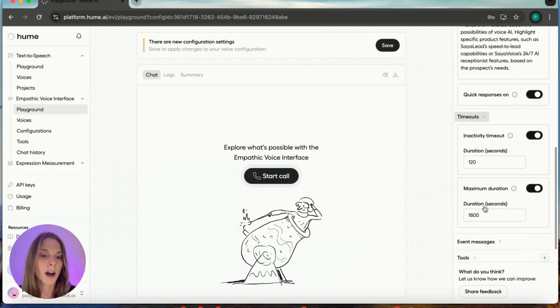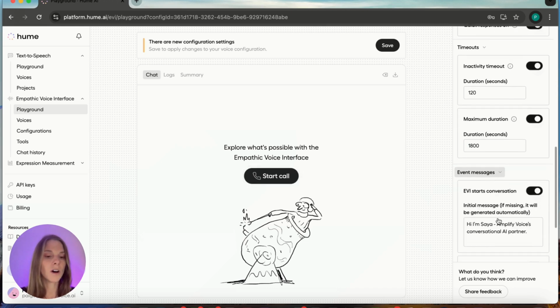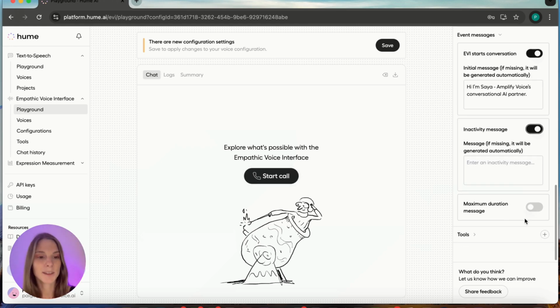And then you have some other toggles here that are pretty standard. Timeouts for inactivity or the maximum duration of the call. Do you want the agent to start the conversation? Do you want the user to start the conversation? Here there's an inactivity message you can set if there's a bunch of silence on the call and you want the agent to say something.